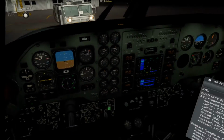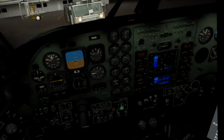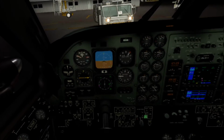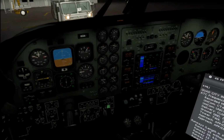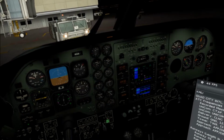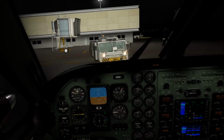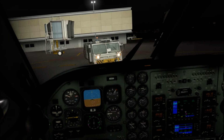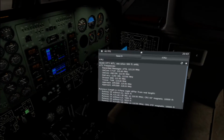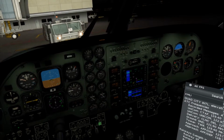To Hotel Romeo, you were garbled. Please say again. There you go. Clearance King Air 2 Hotel Romeo, ready to copy IFR clearance. To Hotel Romeo, you were garbled. Please say again. Clearance King Air 2 Hotel Romeo, ready to copy IFR clearance. To Hotel Romeo, you were garbled. Please say again. Nope.